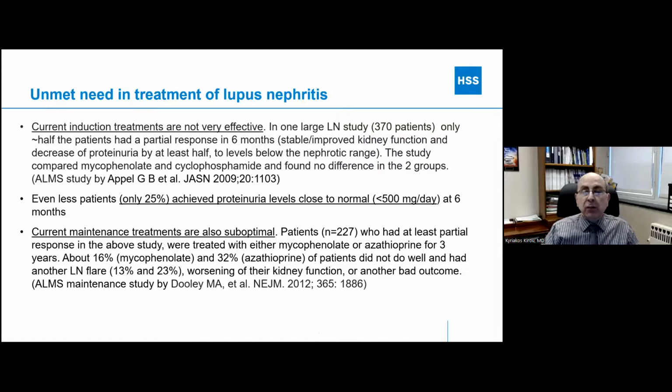So unfortunately, despite the treatments that I already showed you that we have available for lupus nephritis, we're not very happy there. We still have a way to go to get the results we want. In one large lupus nephritis study with 370 patients, only about half of the patients had a partial response in 6 months. Partial response means stable or improved kidney function and a decrease of the proteinuria by at least half to levels below the nephrotic range. This is the very severe proteinuria. We want to get below that. So only about 50% did it.